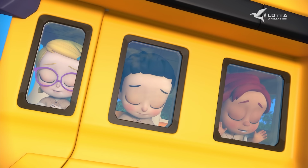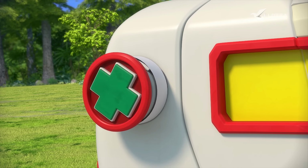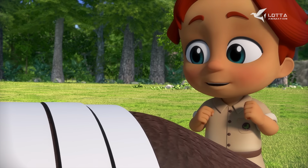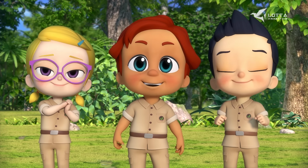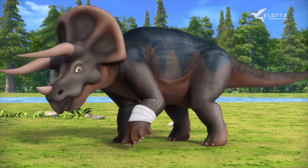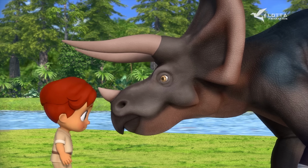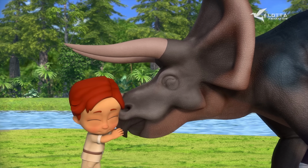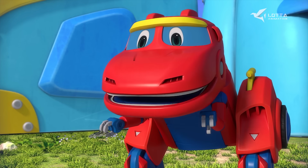I'm glad you're all okay. This is a dinosaur bandage. It will protect the wound until it heals. Wow! Tree, are you feeling better now? I'm so glad you're okay, Tree. Here's your dinosaur sticker for today.